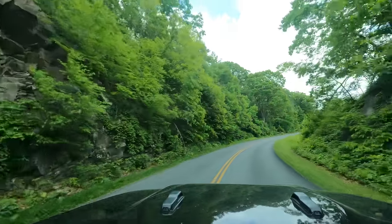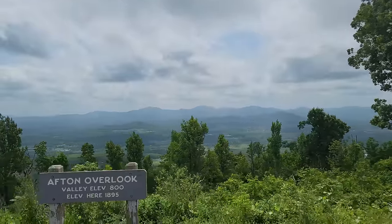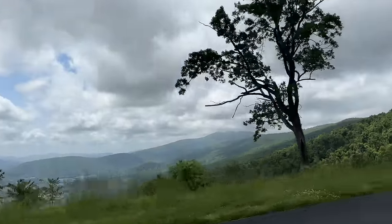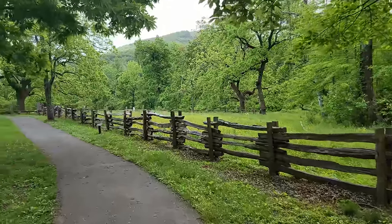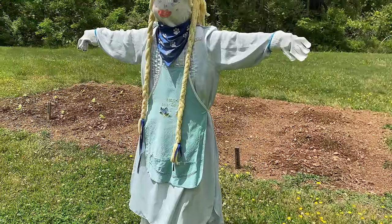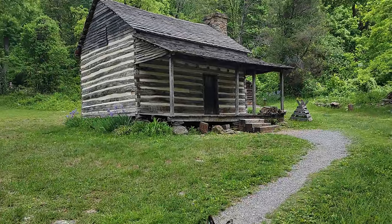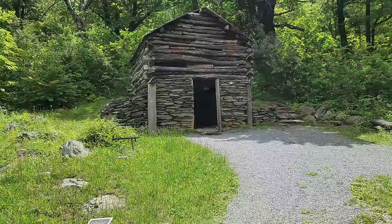In Afton, Virginia, the parkway starts at mile marker 0, and you travel along the Appalachian Mountains to mile marker 469 in Cherokee, North Carolina. The northern part of the route is filled with all kinds of old history, such as this old farm. This farm is a very cool replica of what life would have been like along the Appalachian Mountains several years ago.